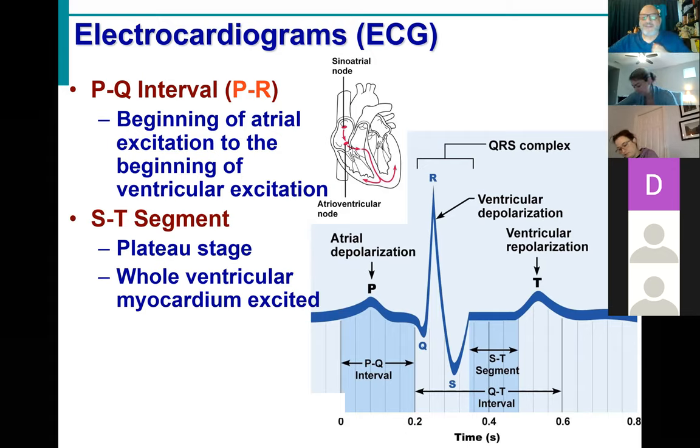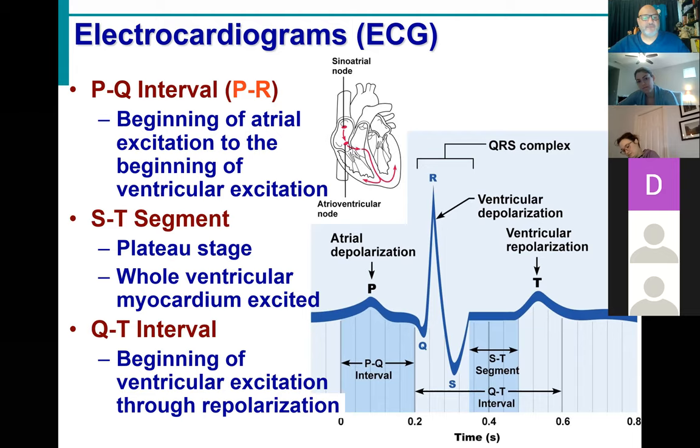You know, if the heart's beating faster, you can feel it beating in your chest as opposed to just calmly sitting in there, and things along those lines, right? QT interval, beginning of the ventricular excitation all the way to the end. So basically when the first cell of the ventricle gets excited to when the last cell of the ventricle repolarizes. So again, there's all these important intervals and segments. And again, remember, intervals include the waves, segments are in between them.